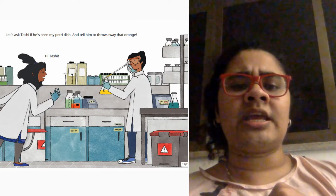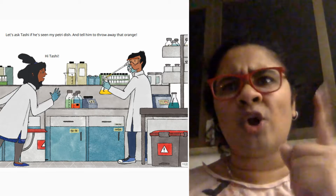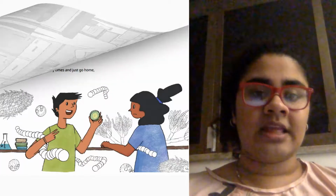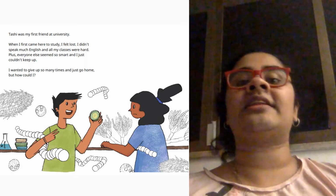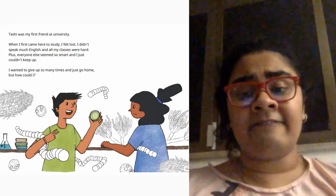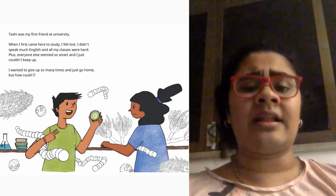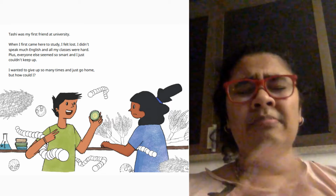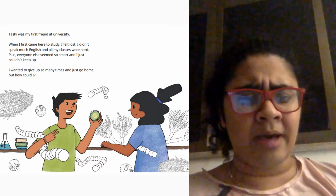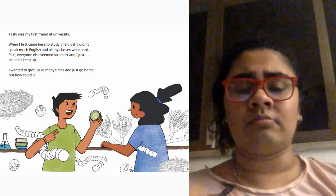Let's ask Tashi if he's seen my petri dish and tell him to throw away that orange. Hi Tashi! Tashi was my first friend at university. When I first came to study, I felt lost. I didn't speak much English and all my classes were hard. Plus, everyone else seemed so smart. I just couldn't keep up. I wanted to give up so many times and just go home.